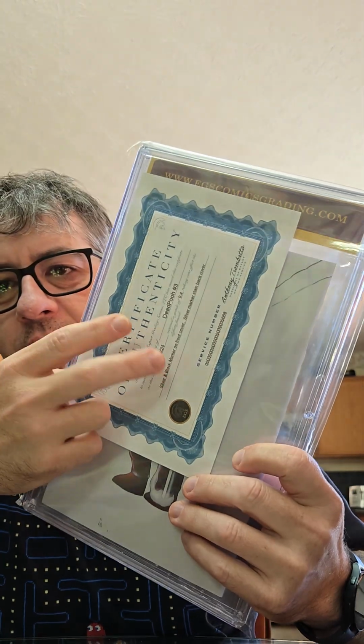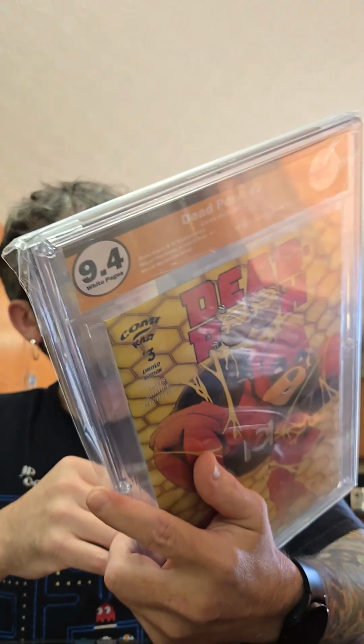And then they all come with certificates that come in the back of the bag. They have service numbers, and they say what the defects were, which is silver and black marker on the front, signature.